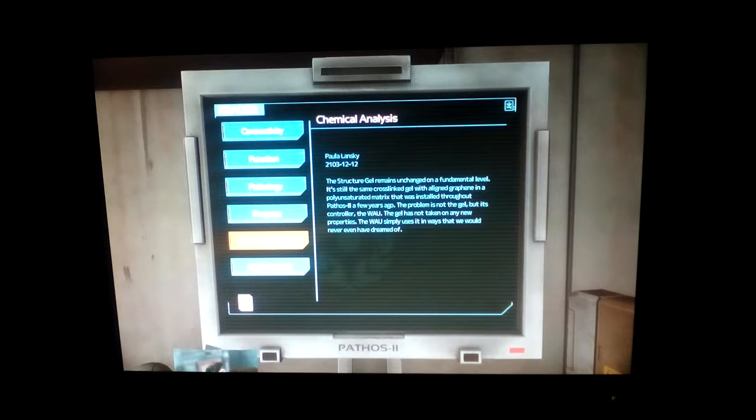Chemical analysis. The structure gel remains unchanged on a fundamental level. It's still the same cross-linked gel with aligned graphene and a polyunsaturated matrix that was installed throughout Pathos 2 a few years ago. The problem is not the gel, but its controller. The WoW gel has not taken on any new properties. The WoW simply uses it in ways that we would never have dreamed of.